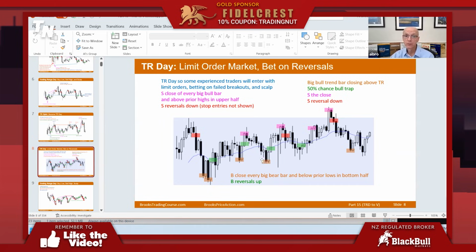Another thing I'll do is anytime it goes above a prior high, I'll sell. Goes above this high, I'll place a limit order to sell, and I'll sell for a scalp. I'll place limit orders to buy at prior lows. I'll see it rally here and place a limit order to buy. If it goes below that, I'll get filled. It rallies. I'll place a limit order to buy at that low. I'll get filled. Here's a high. I'm going to place a limit order to sell at that high for a scalp.